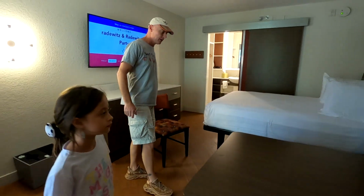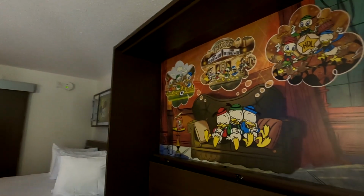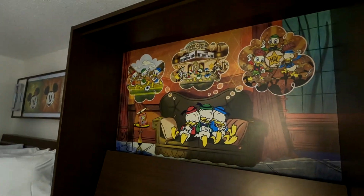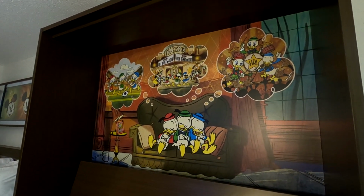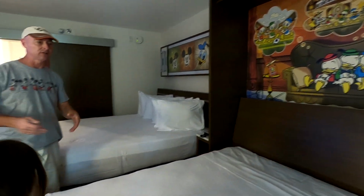You pull these chairs out. And as Morgan showed you guys, you're gonna grab this guy and you're gonna pull this right on down. And you got a little picture behind it. Yep, so you got two different beds here. Even though we got the queen bed, it's actually got a double bed.